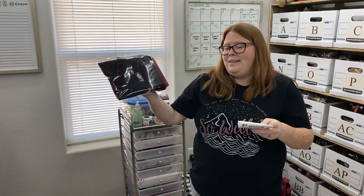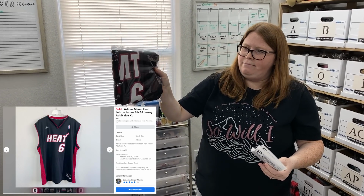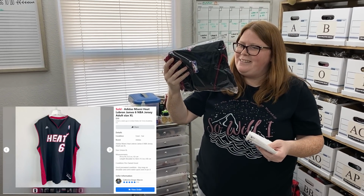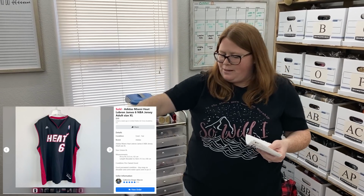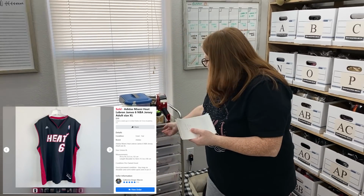it's more tropical there. This is my Miami Heat jersey. Who was this? I think it's LeBron James or something. I have $6.99 into it. It sold for over $30 plus shipping on Facebook.